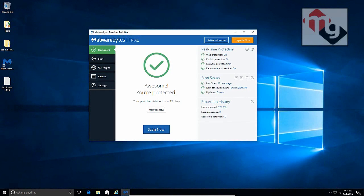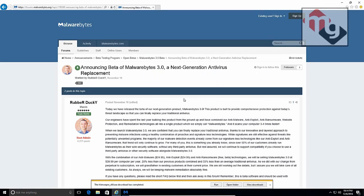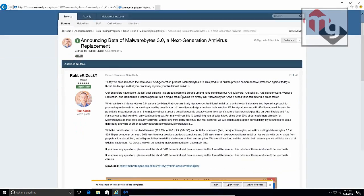This is Malwarebytes' latest version of their flagship product. Basically, they're integrating their malware protection, anti-exploit, and their new anti-ransomware, which is interesting because ransomware is one of the biggest threats on the internet today. They claim that it can replace your traditional antivirus software.